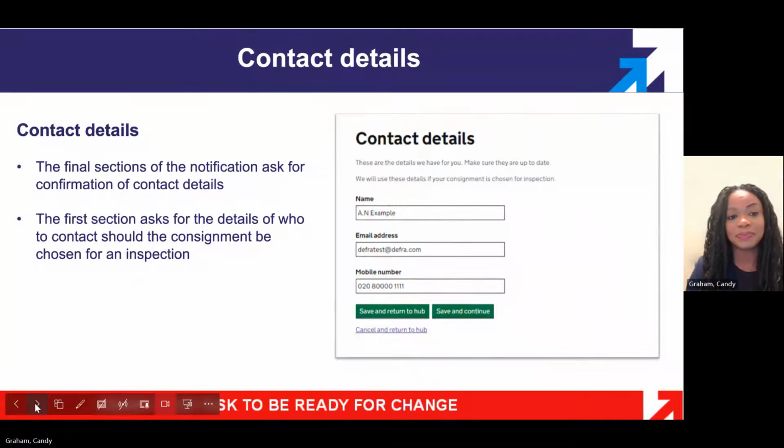Contact details. The final sections of the notification ask for confirmation of contact details. The first section asks for the details of who to contact should a consignment be chosen for an inspection. It's very important that this information is inputted correctly.